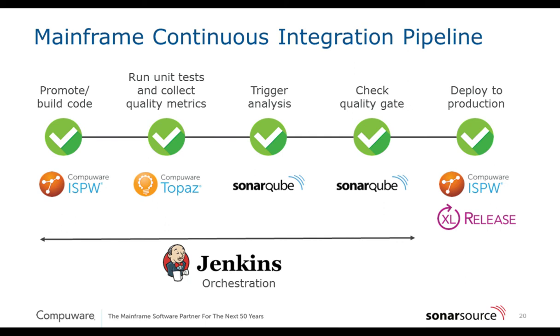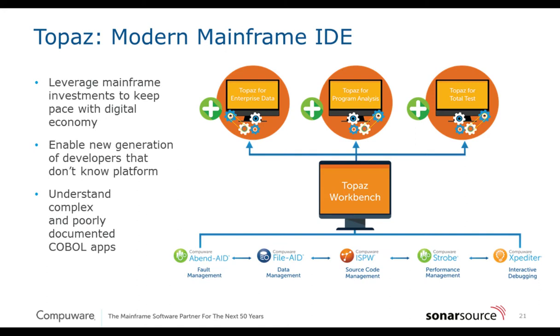So this is a critical thing to have this type of quality gate in place so you can manage that code quality and you can make sure you get developers fast feedback on those changes and prevent bad code from making it higher into your life cycle and getting issues reported on it much later in your life cycle. So two key critical Compuware solutions that I'll be demoing related to this tool chain are Topaz and ISPW.